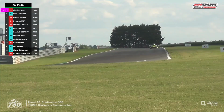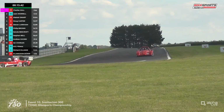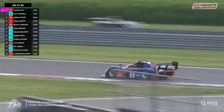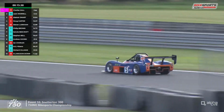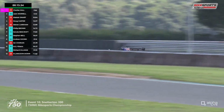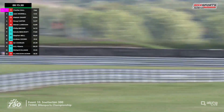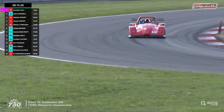Yeah, so this is pretty impressive from Stephen Larkham in this 2009 Radical PR6 with the Hayabusa engine, built by RLM Racing. There's Carter, who he is chasing, similar car, the PR6, as does Alistair Smart, who is third.